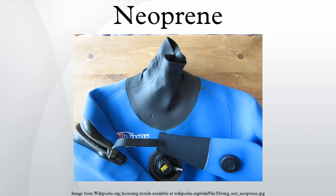See also, isoprene, references. External links. Historical files on neoprene are available at Hagley Museum and Library.